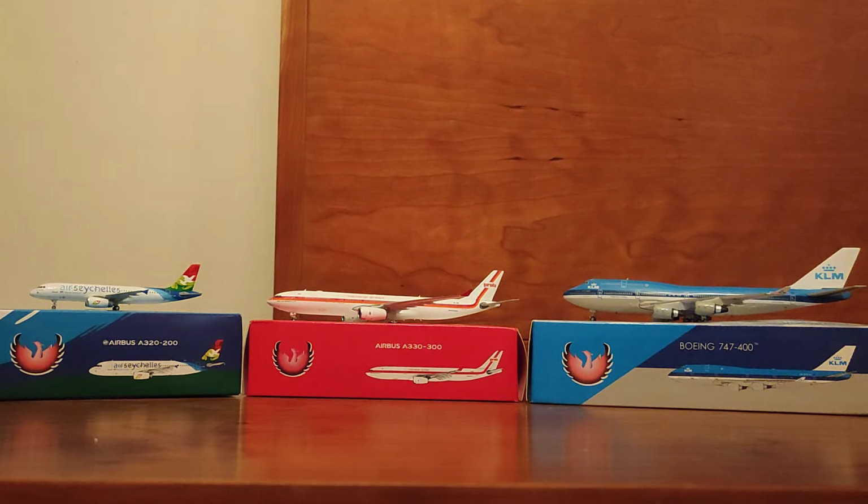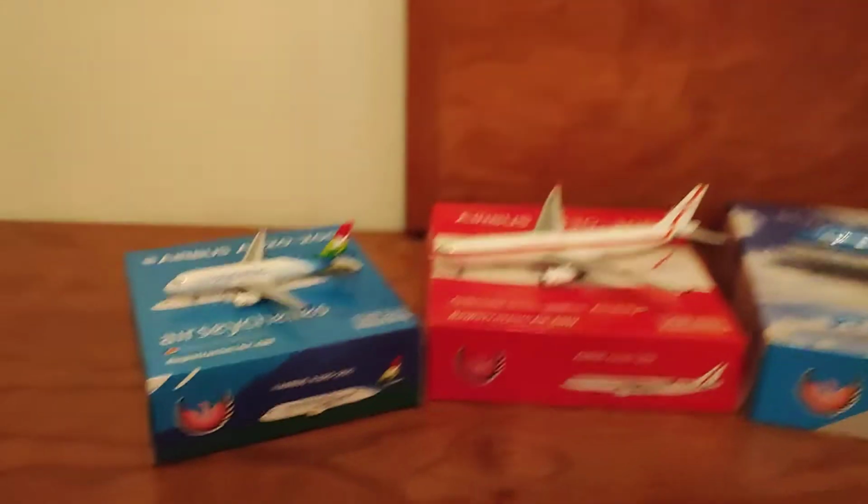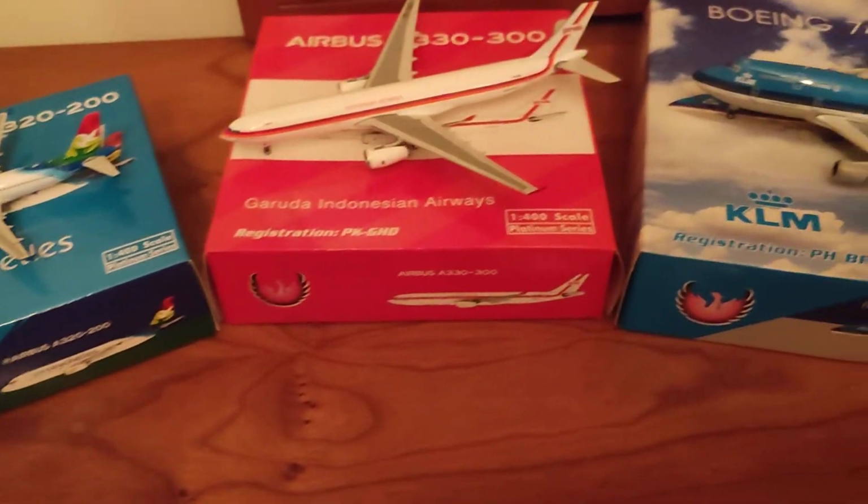Today I thought of comparing a bit these three Phoenix models that I've got. As you can see, the Air Seychelles was the first model, the first unboxing, and I was really nervous. I didn't know what to say, but the previous two, the KLM one, I think they are the best. So let's move the camera a bit. Here are the Air Seychelles, the Garuda and the KLM.